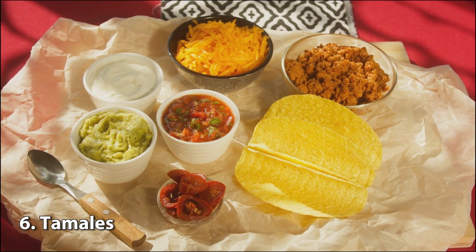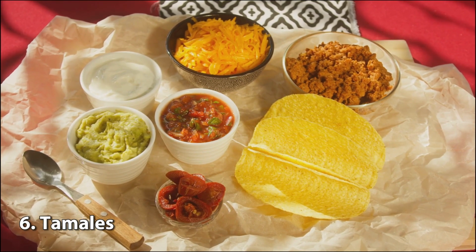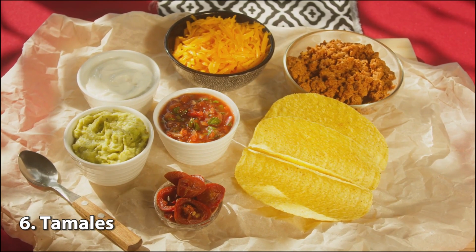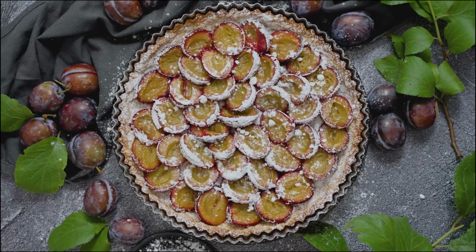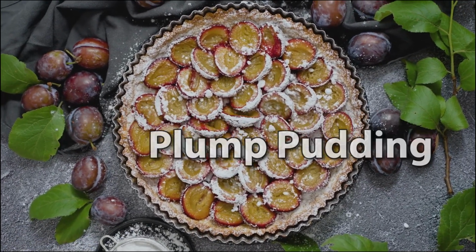They are a labor of love, often involving the whole family in the preparation, which is why they are so special for the holiday season. Now let's take a U-turn to England for a spoonful of plum pudding. Don't let the name fool you, there are no plums in this dish.